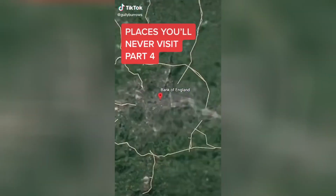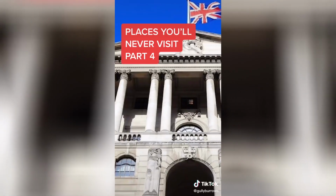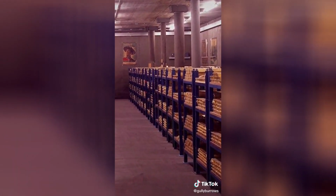Places you'll never visit, part 4, the Bank of England vaults. Underneath the City of London lies 400,000 gold bars worth over 200 billion. They are held in vaults that are more than four times the size of the Wembley Stadium pitch. The bank claims there has never been a break-in.